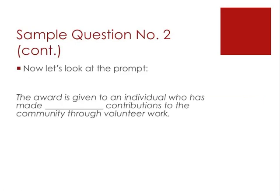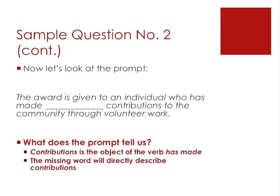So now let's look at the prompt. "The award is given to an individual who has made blank contributions to the community through volunteer work." Now, what does the prompt tell us? Well, again, we try to focus on what is there. I notice that the word contributions is right after the blank. I also notice that the word made is before the blank. So in this case, I can probably guess that contributions is the object of the verb has made.